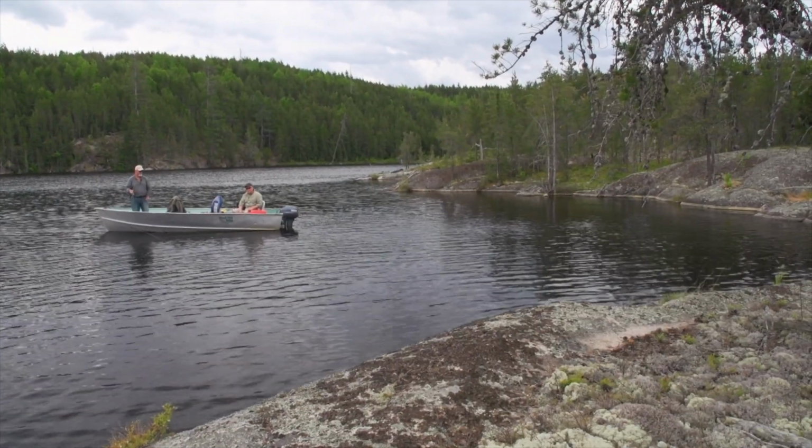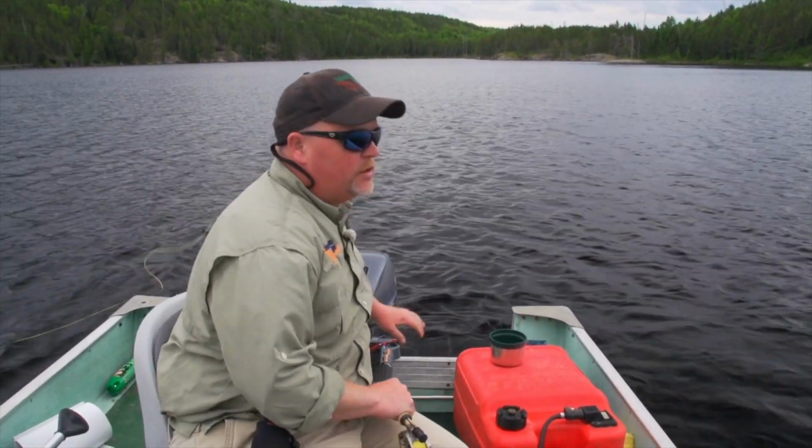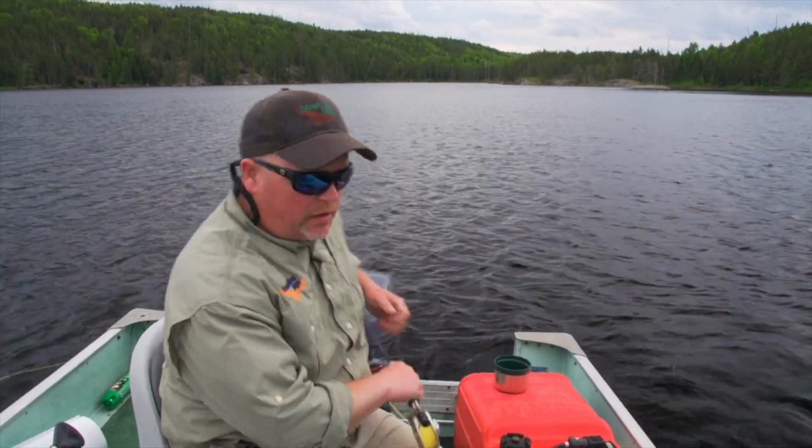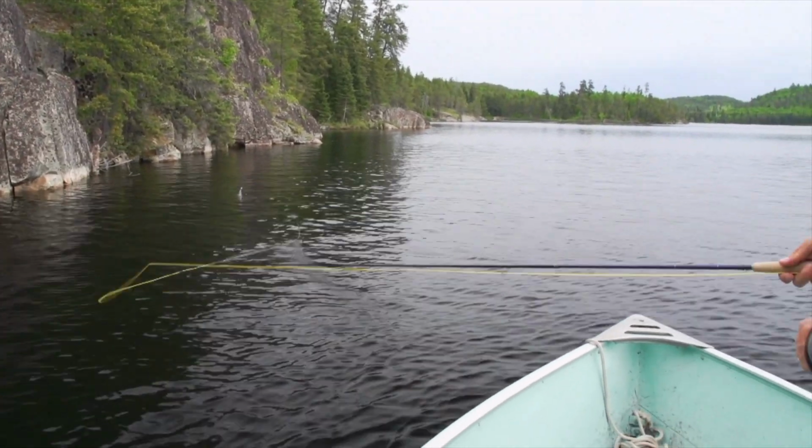There we go. Conditions had changed once again, and we are now targeting deep water, so I went back to my floating line and popper setup and fished tight to the shoreline. Ted had mentioned to me that fish in this area would hold tight to the cliff.